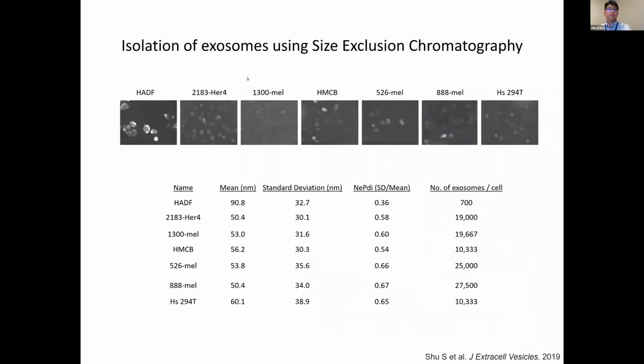So for the isolation of exosomes using size-exclusion chromatography, which is at the heart of the RIAS method, you notice that the morphology and the size are fairly consistent. The human adult dermal fibroblasts, which represent normal exosomes, are a bit more sticky, so they get a bit higher. But yeah, overall, most exosomes are in the 50-60 nanometer range. Also note that normal cells don't produce as many exosomes as cancer cells, but it is our cancer cells that are known to produce a lot of exosomes.